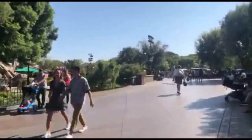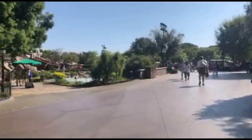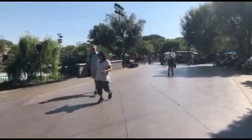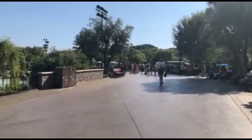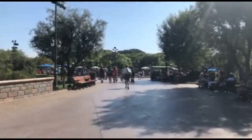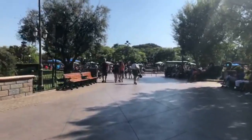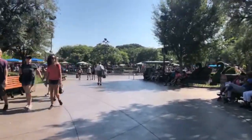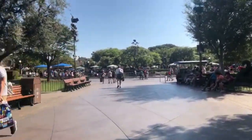So the one land we're not going to go into is Tomorrowland, and we haven't even been in there yet today. That's our favorite Space Mountain of all the rides. It's just fast. It's an amazing ride. But the rest of the land, I wish they would do something with it. It's better at nighttime, in my opinion, even though the ride itself is in the dark.